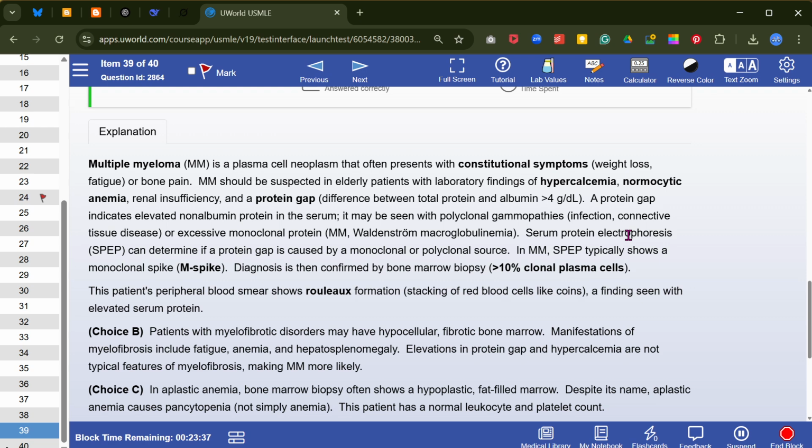Multiple myeloma, Waldenstrom macroglobulinemia. Serum protein electrophoresis can determine if a protein gap is caused by a monoclonal or polyclonal source. In multiple myeloma, serum protein electrophoresis typically shows a monoclonal spike. Diagnosis is then confirmed by bone marrow biopsy showing more than 20% clonal plasma cells.